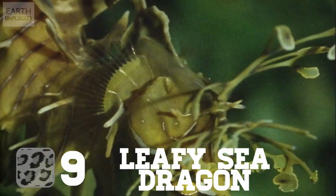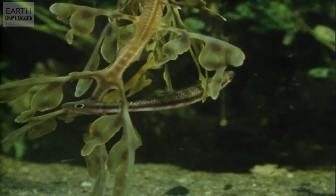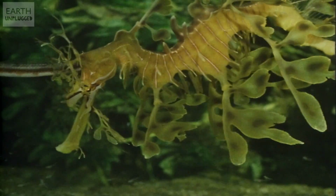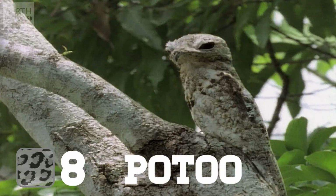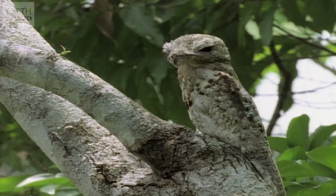The leafy sea dragon is so cleverly disguised that fish will take shelter in its fins. Transparent dorsal and pectoral fins propel the sea dragons, allowing them to drift like a piece of seaweed amongst the kelp forests of Australia. The potoo sits in an upright position, mimicking a rising tree stump.